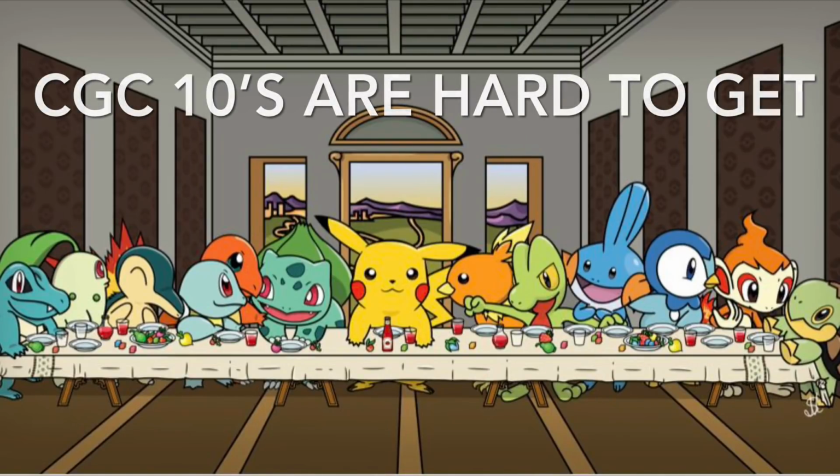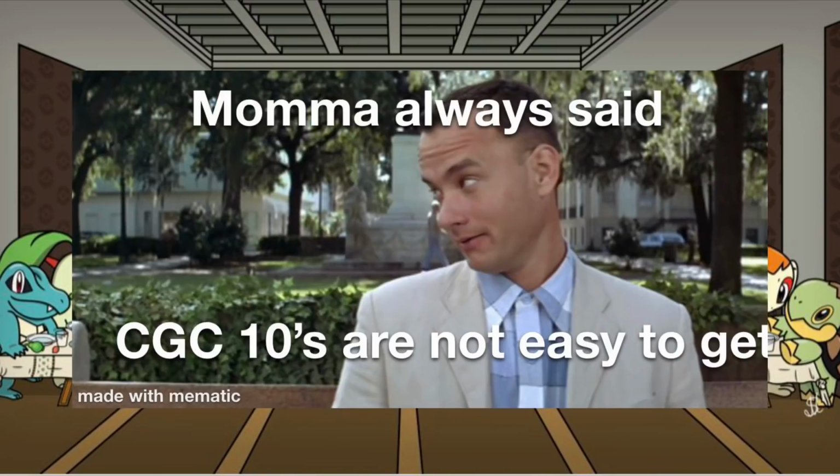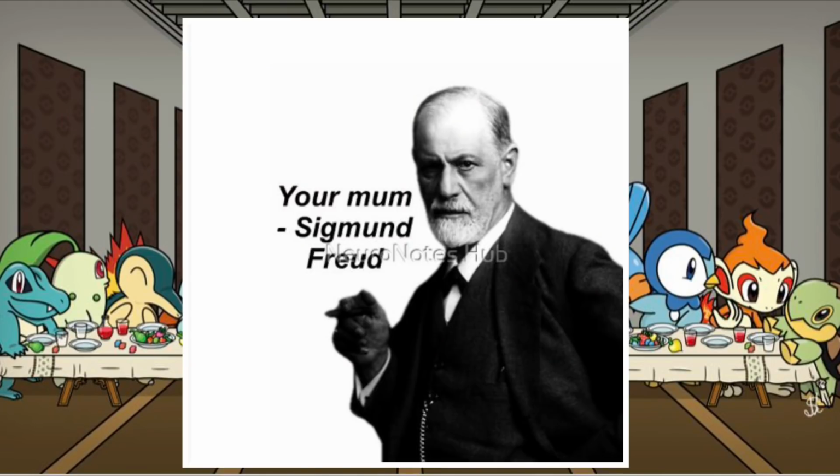On today's episode, we're going to talk about CGC 10s versus PSA 10s because, as many of you out there already know, it appears to be much harder to get a CGC 10 versus a PSA 10. So we're going to talk about what that can mean for the long run of both companies, especially CGC, but more so, what's the psychological impact on the collector of not getting as many 10s? What are we going to see in the market in both the short term and the long term?